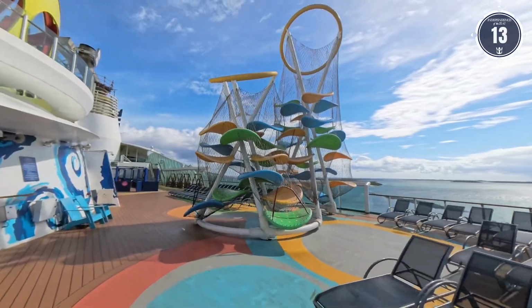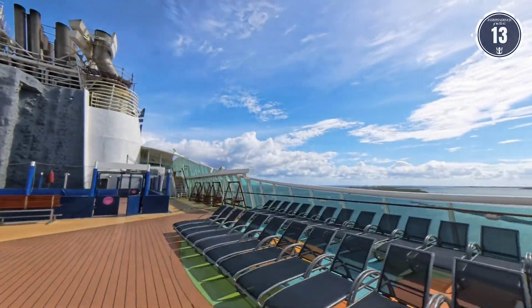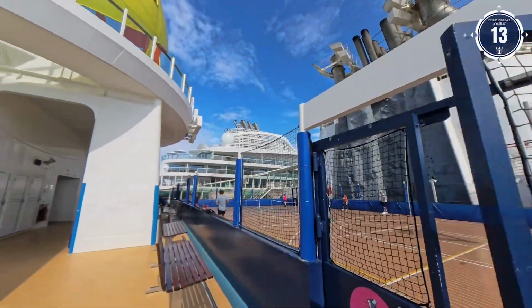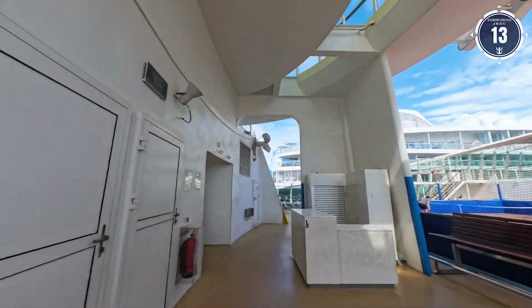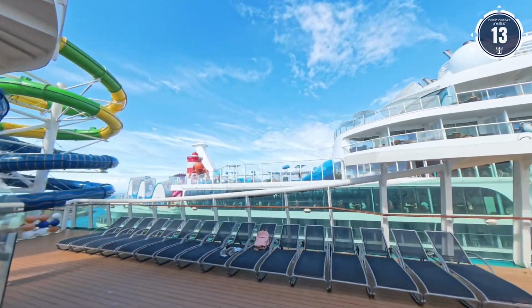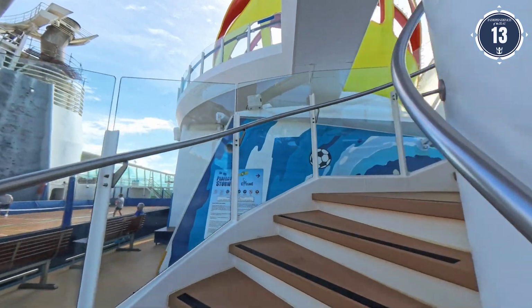We're now passing by the Sky Climber, which is always fun for the little ones to climb on. And there's a lot more seating here as we approach the Sports Court. On the other side of the sports court, you can see the rock climbing wall. And here's a better look at the Category 6 water slides, Typhoon and Cyclone.